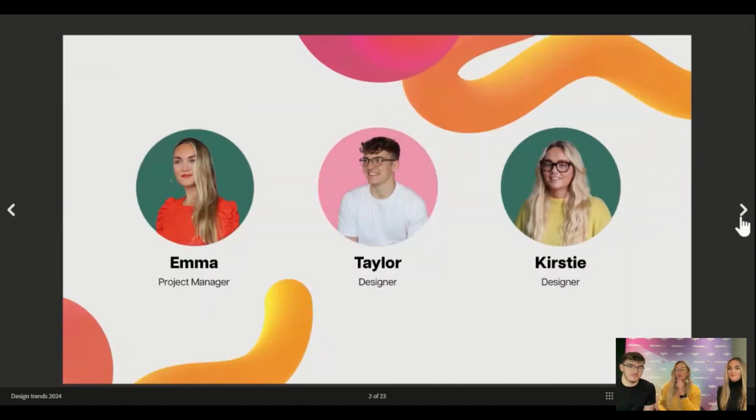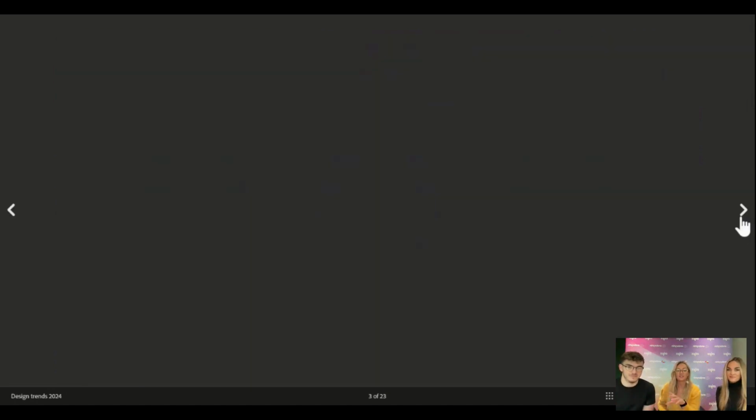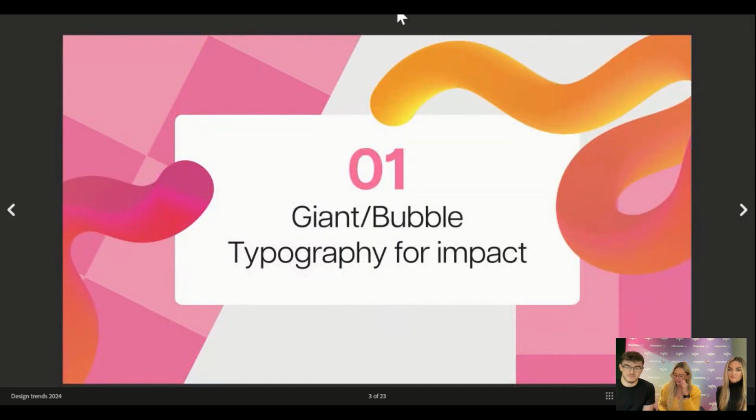I think you've got to remember that predictions for design trends are notoriously difficult, and no one actually knows whether or not they're going to work. What we can do is give you an idea of where they're going and our opinions on which ones we think stick out. Yeah. So the first one, what's your thoughts?